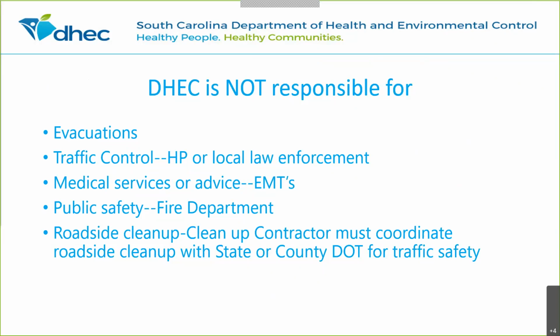utilities that have been impacted, or a power line, gas line or water line, something that may be kind of safety or public safety related, we try to lean on our fire department or fire marshal for some of that. Roadside cleanup is going to be that cleanup contractor in coordination with the responsible party to get that cleaned up. And in the same respect, they need to coordinate with any kind of state or county DOT officials for any traffic safety that may be needed at the scene for them to effectively conduct their cleanup.